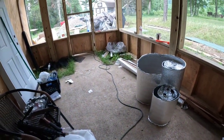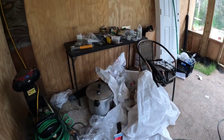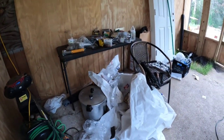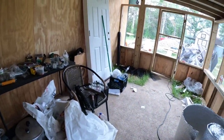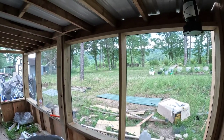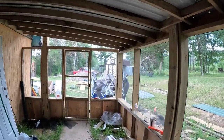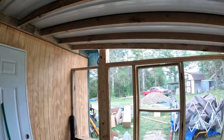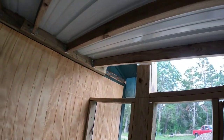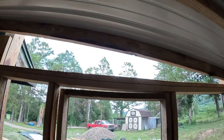Oh, and this area is messy again. Man. But not too bad. I can pick it up pretty quick. All right, so didn't do any work today. Didn't do any work yesterday. Really about all we got left to do in here is cover this up.